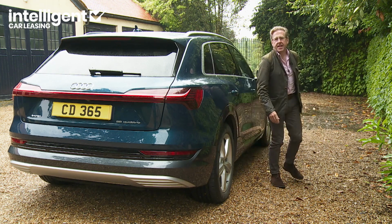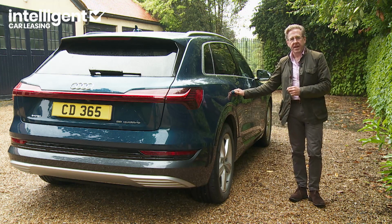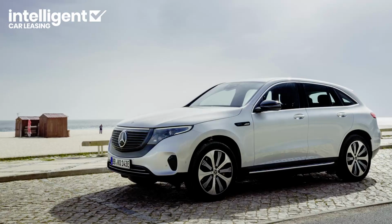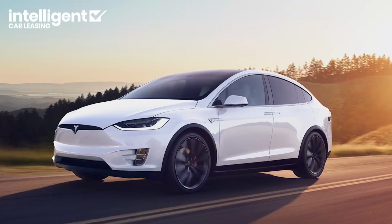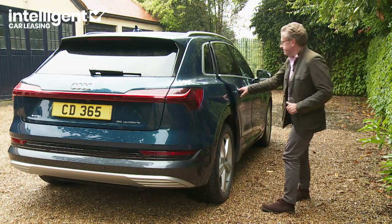OK, let's take a seat in the rear. Now, we touched briefly on the e-tron's lengthy dimensions earlier. It's 140mm longer than a rival Mercedes EQC and 219mm longer than a Jaguar I-Pace. In fact, in this segment, only the Tesla Model X is lengthier. All of this should bode well for rear seat space. So let's take a look.